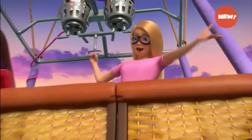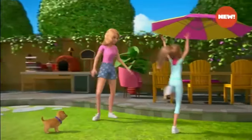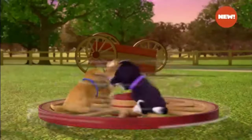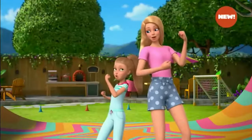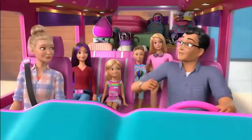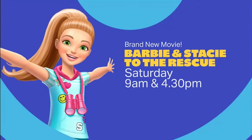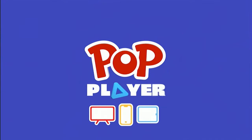Up, up and away! Take flight with a brand new movie. Woo-hoo! With Barbie, her sister Stacie, and super sidekick Rookie. Plus all new friends on a rescue mission that will take you sky high. Team sisters, go! Because you're never too small for a big adventure. Let's go! Brand new Barbie and Stacie to the rescue. Saturday at 9 a.m. and 4:30 p.m. on Pop and the Pop Player on any device.